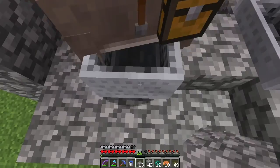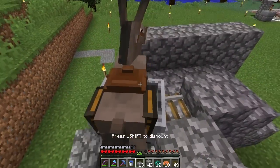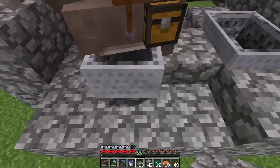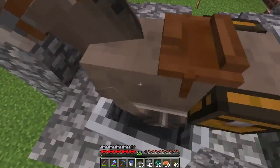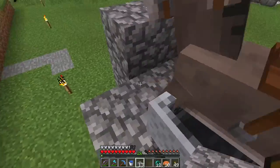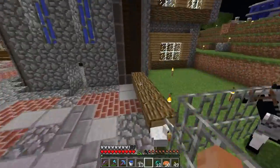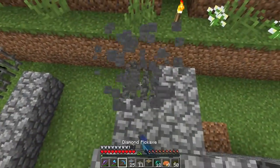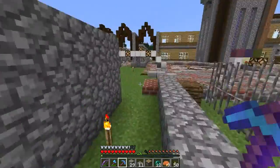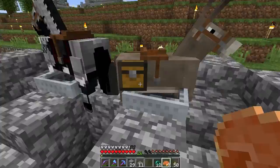Where were you when I needed a minecart? Oh dear. No. Oh my gosh. Oh, this is gonna be a pain. Stay! No, stay! No, please. Oh no. I might have to get a piston for that one. Alright, be right back. Alright, that was actually a lot easier than I expected. Alright, with a piston, I've got both the donkey and the horse.